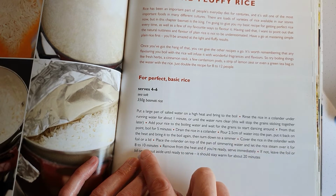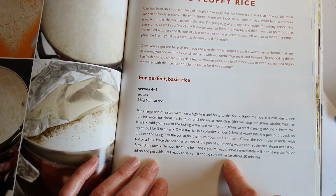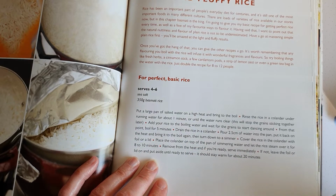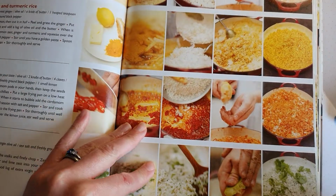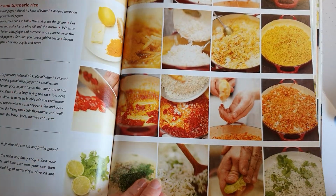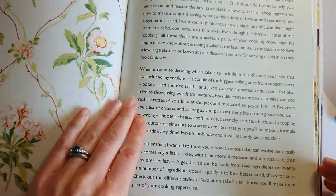No, just steam it over for 8 to 10 minutes. Okay. Interesting. And then how to do different types of rice, and then how to do different homemade curry pastes.